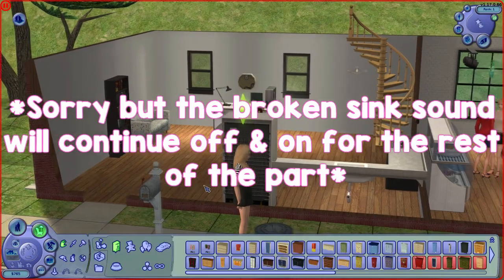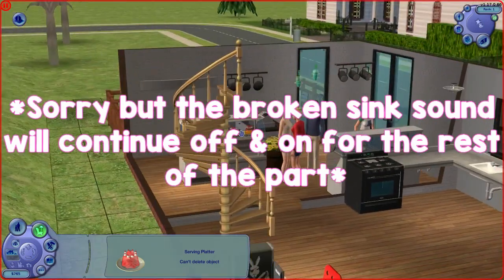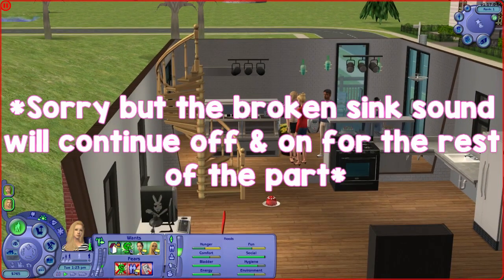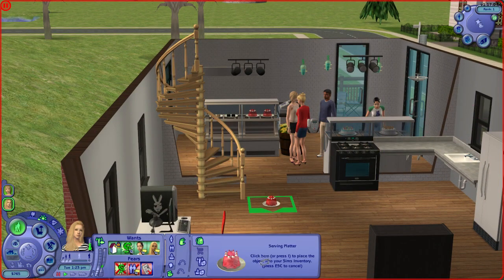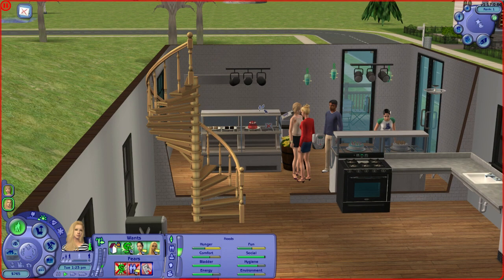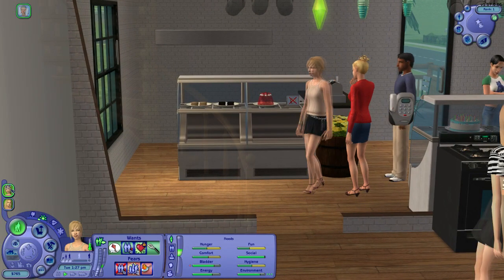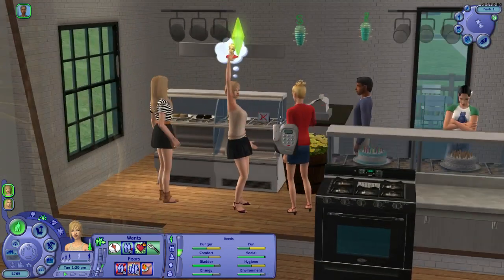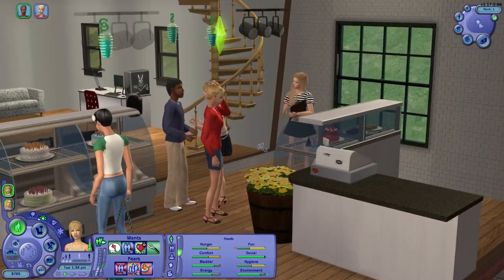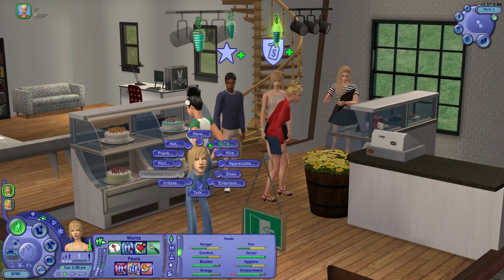Perfect. Okay, so I'm going to drag this over so we can restock. Or wait, can I? No. Since I can't restock it, what I have to do is go in her inventory, put this in her inventory, and then she has to come over and restock it. It's kind of annoying, but kind of helpful at the same time. I don't know if that makes sense. She can go and make a bunch of stuff, and then put it in her inventory and restock throughout the day, if that makes any sense at all.